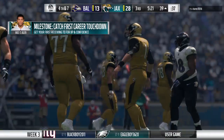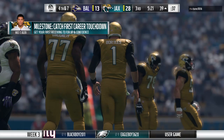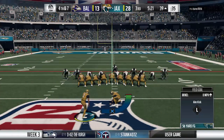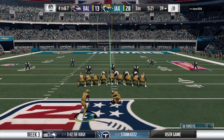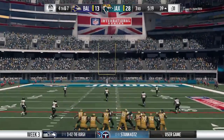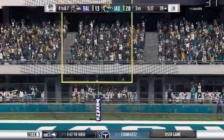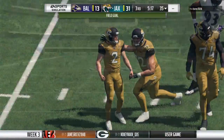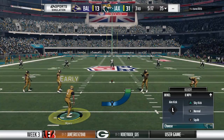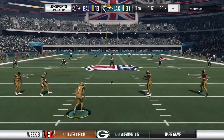Let's face it, you can run the route tree as many times as you want, get in sync, practice it, do all those things. But once you get to game speed, it doesn't always time up quite that well. That one goes incomplete. And his kick is good. He got every bit of that one as it's good from 56 yards out. So it's a 7-play drive, but it stalls out in the end.